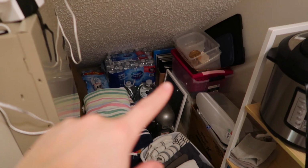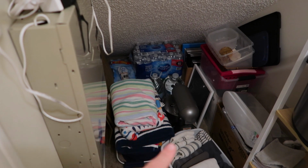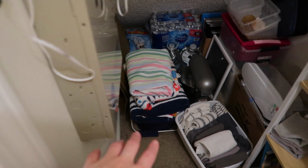So let me kind of show you where we are so far. Goodness gracious. Okay, some of this stuff is just storage back there. These are some of Chip's yearbooks that he definitely wants to keep. Extra water just in case. Mixer, which I don't use all the time. Beach towels in this basket thing.